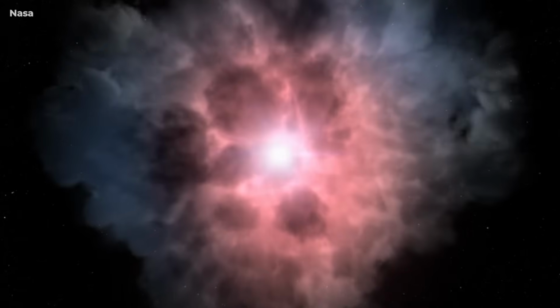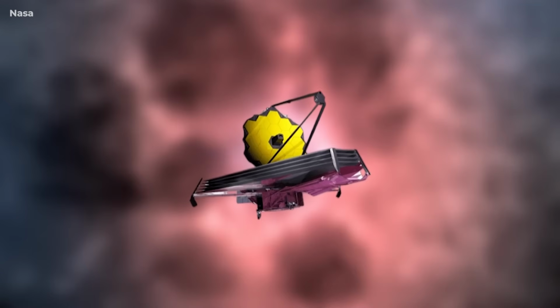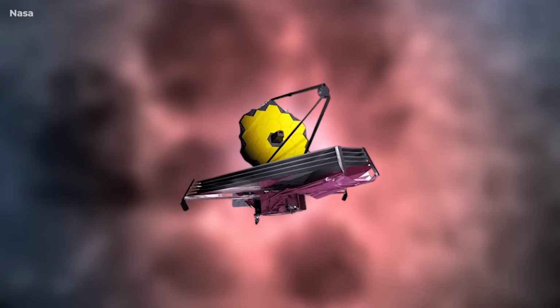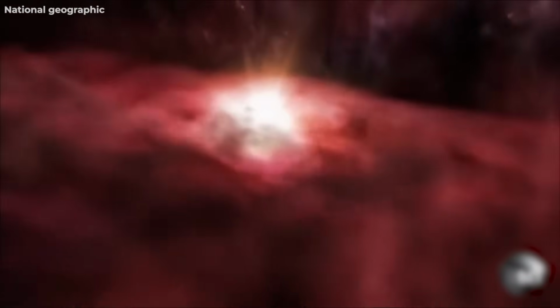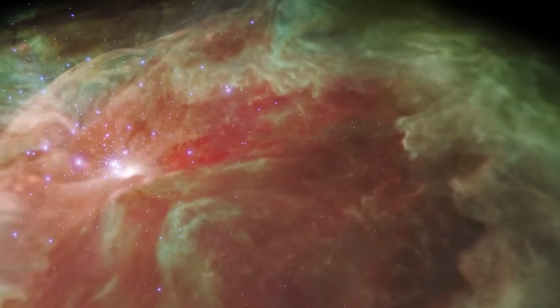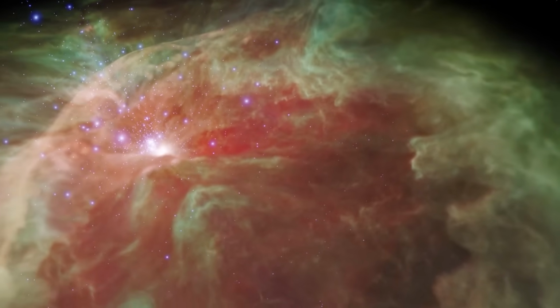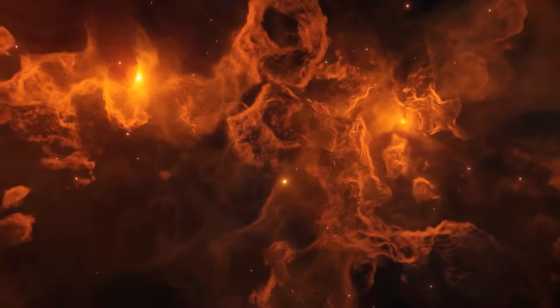In some places, the large, clumpy swaths of dust are so thick that not even Webb's infrared vision can penetrate them. However, we know that deep inside these clouds are nascent stars just beginning to form. Some of those stars, such as the protocluster shown here, have grown to a stage in which their winds can blow away those dusty wombs, rendering the stars themselves visible.